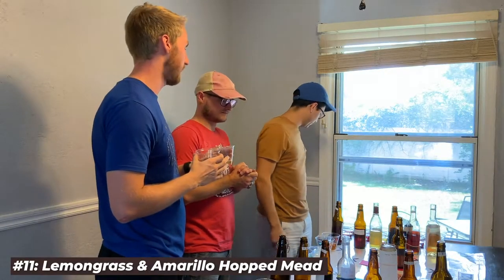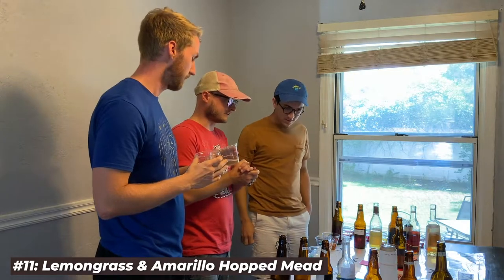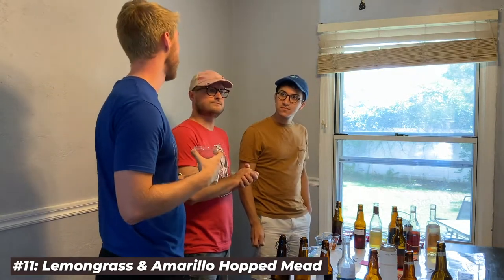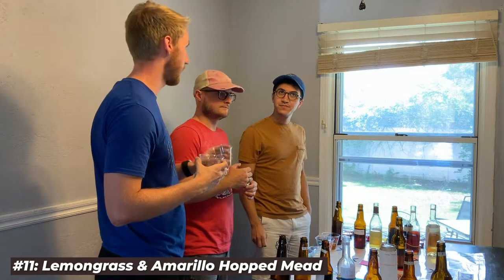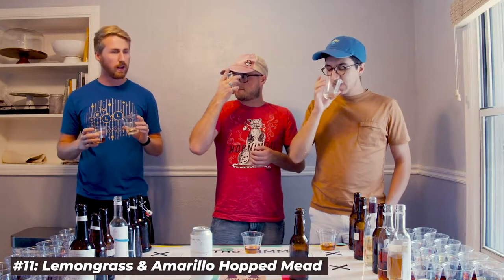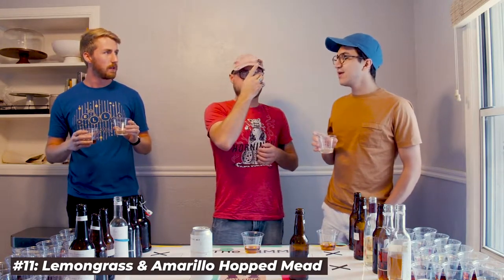This one's much drier than I thought. Yeah, I don't hate that though. But if there's a fruit in there, if there's something that's supposed to be a dominant flavor, I'm not catching it. Oh, I mean, it tastes hopped. I'm wondering. I think it might be hopped.